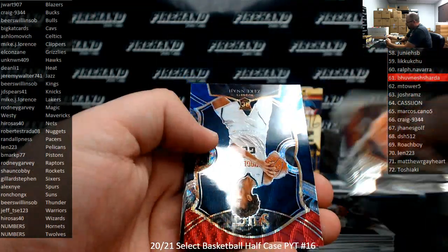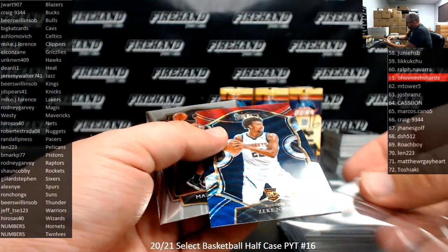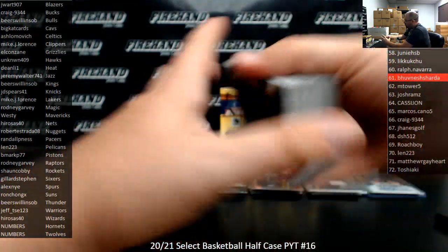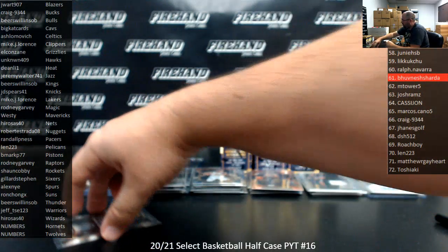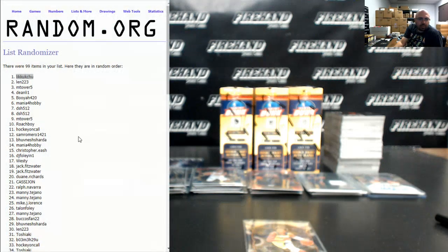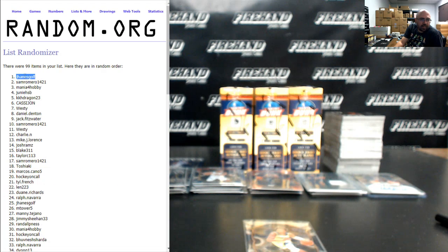Udoka Azubuike rookie. Red, white, and blue rookie of Zeke Nnaji for the Nuggets. And that's the end of box three. We got one Anthony Edwards Concourse rookie to randomize. Back to the randomizer. Three more times. One. Two. Three. Jay Haynes Golf will get that one.